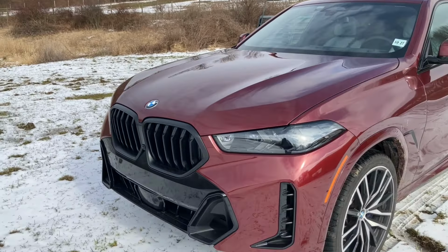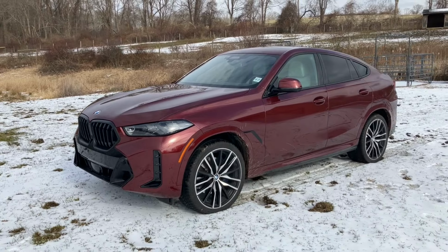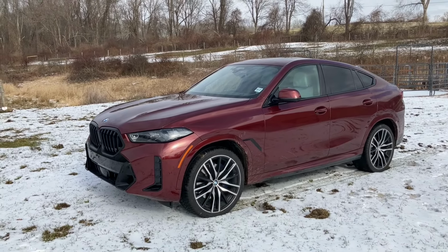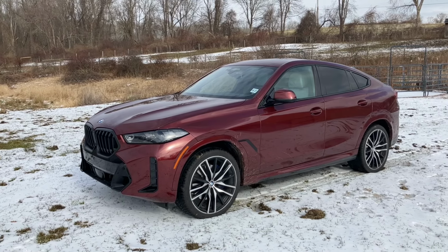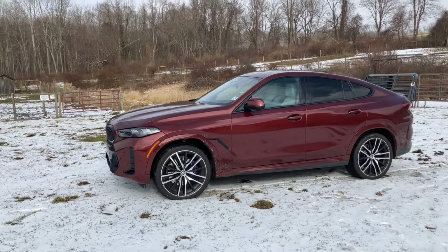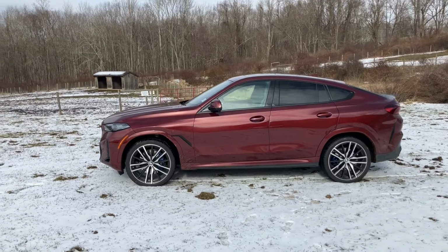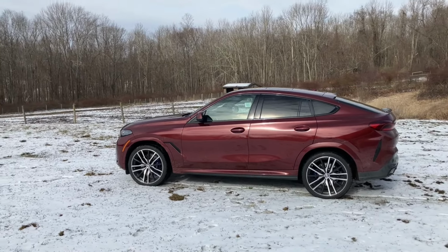And of course, underneath that hood, we have an inline six-cylinder engine using BMW's twin turbocharging technology and an 8-speed electronic transmission, I believe. I hope that's right. And like I said, 117-inch wheelbase, 375 horsepower, and quite a bit of room.